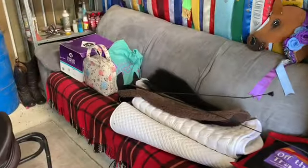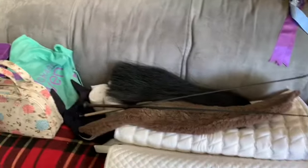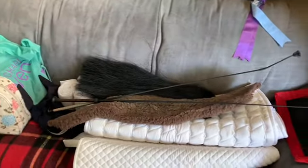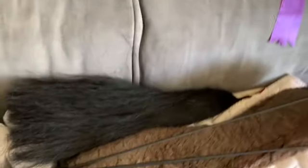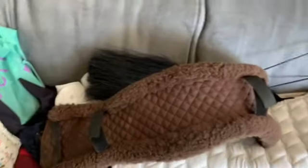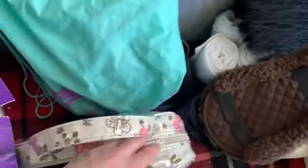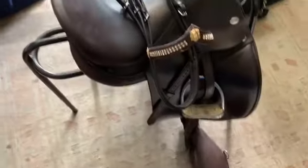A little bit of progress. I have a couple of whips there. I'm not sure if I'm allowed to use a long dressage whip, so I'll take both in case. I have Missy's fluffy girth cover, some polos. In here, my bag of gloves, etc. This is my all-important show day kit. In here is my helmet. There is my saddle and bridle.